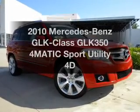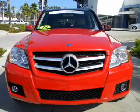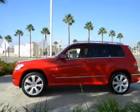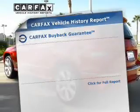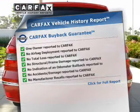Introducing the 2010 Mercedes-Benz GLK Class. Travel the roads in style and comfort in this great vehicle. With a reliable engine that responds smoothly to its automatic transmission, the anti-lock braking system will keep you safe on the road. This vehicle comes with a Carfax report, which reduces your buying risk by providing the vehicle's history before you purchase.